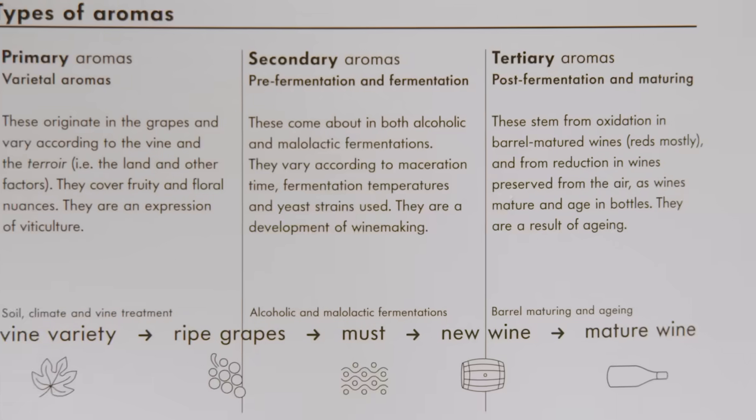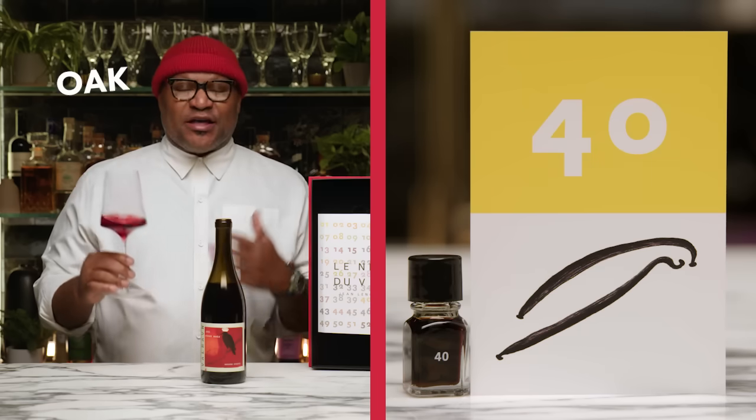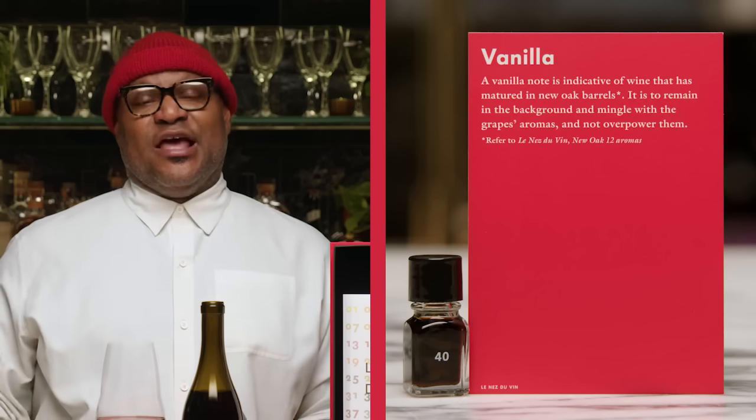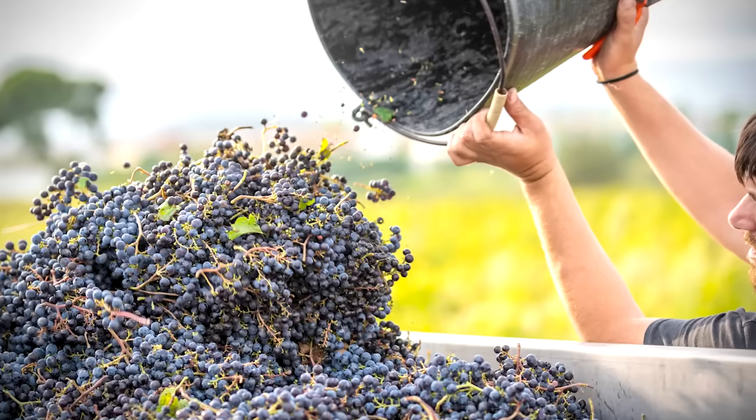Now we're gonna move on to the secondary aromas that I can pick out in this wine. I think the key thing that jumps out is vanilla, which is oak. And secondary happens in the winery, right? Like what you do in the winemaking process. And so I think we've all seen grapes being harvested and picked, and then it goes into the fermentation process.